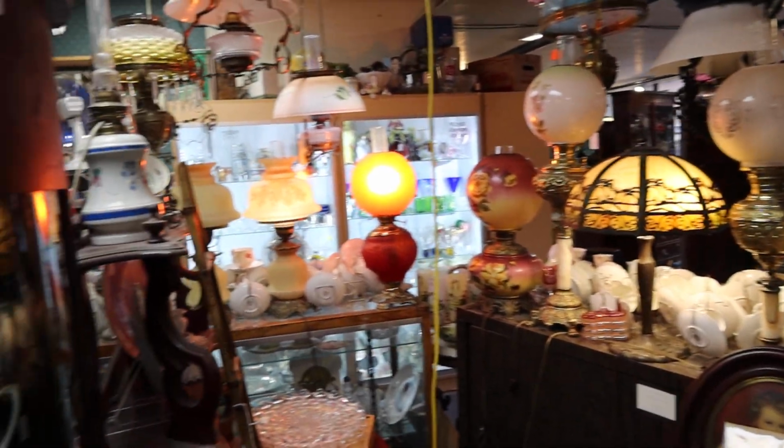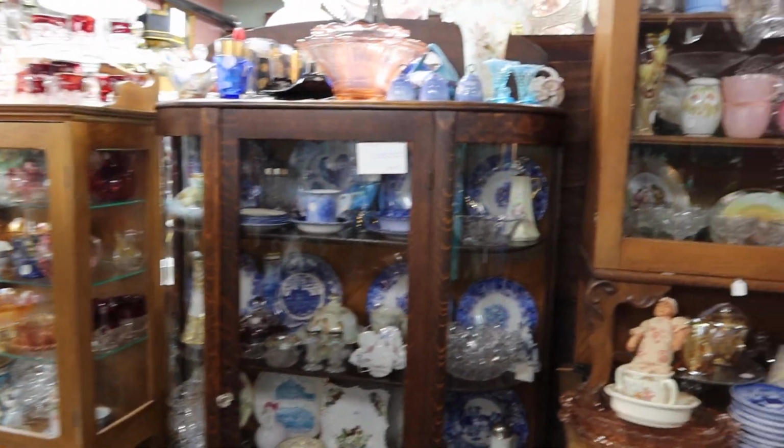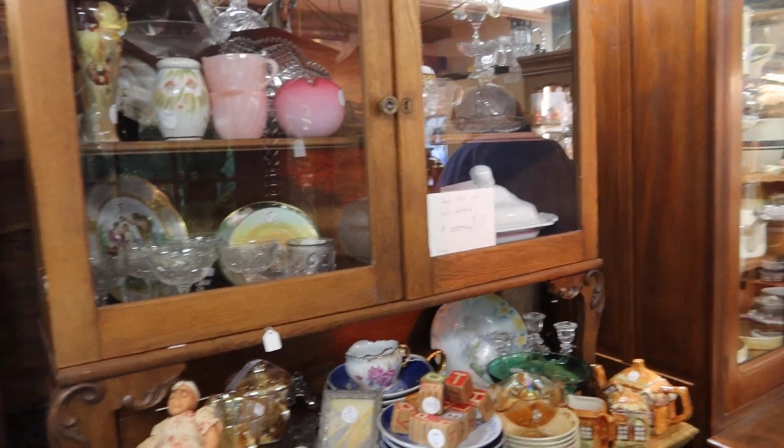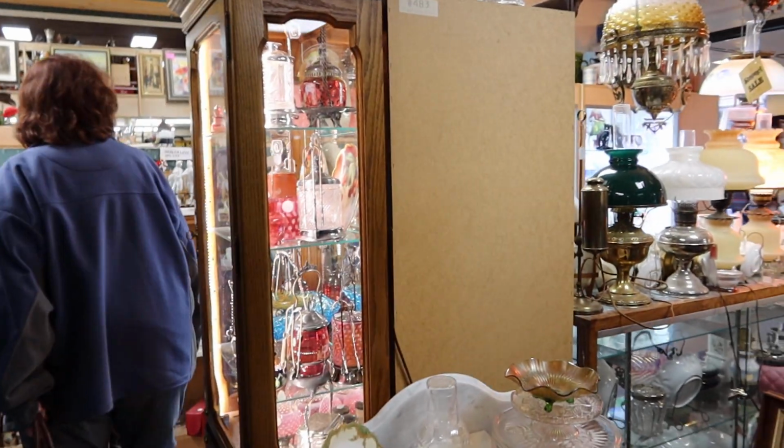Kind of show you guys what I look for for my collection. I am a Disney collector. I collect everything Disney, obviously. I am a lover of all of it. So we're going to hopefully find some good pieces today. I'm here with my mom as well. Take you around, show you guys as much as I can.